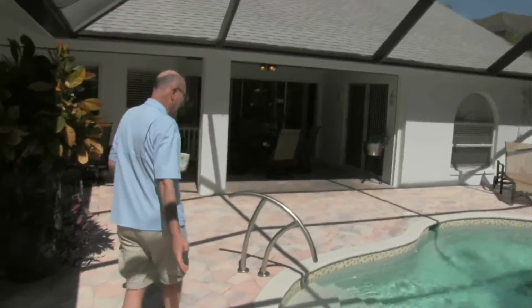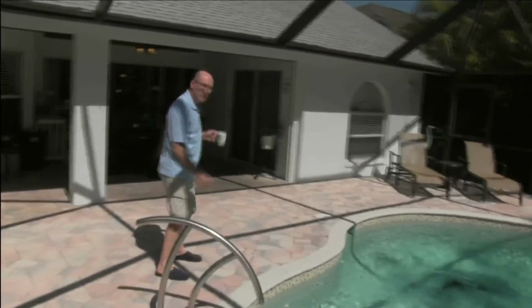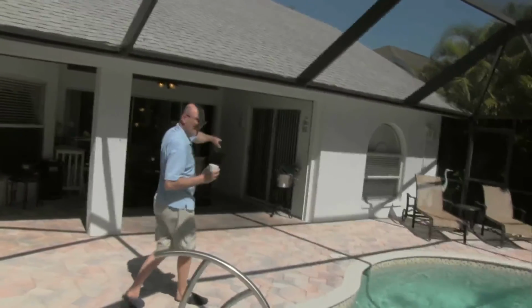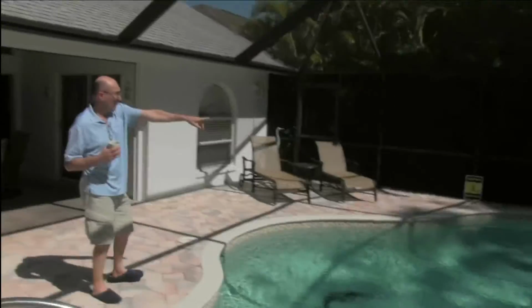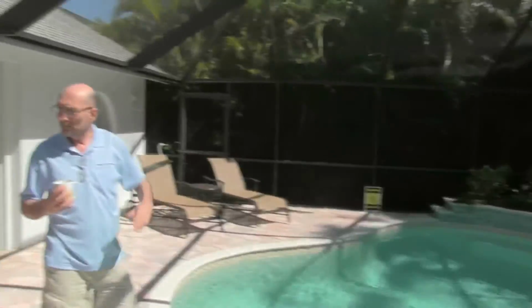Lots of details I forgot to mention. Even the handle is custom made for us. You see all the beautiful knickknacks on the walls and everywhere. You notice the beautiful towels that we leave out for you. There's actually a waterfall that emanates from that planter, and it is also lit at night. There are beautiful seating areas. So that's our outside.